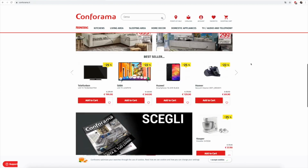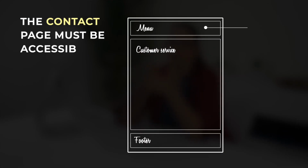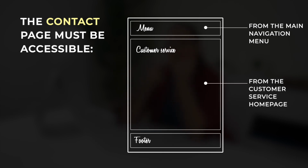Conforama inserts a telephone number that allows the customer to make an order by telephone at the bottom part of the page, in the footer, and it can also be sufficient to have all the contact information on one specific contact page. This page needs to be accessible from the main navigation menu in the header, from the customer service homepage that contains all necessary information to offer assistance and help your customers, and finally from the footer of the page on the bottom part. Because, like we saw in one of the earlier lessons, these are the areas where the customers expect to find this kind of information.